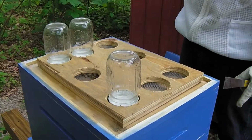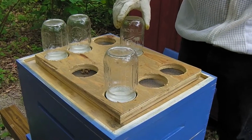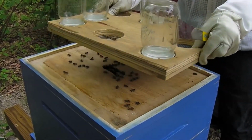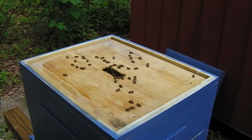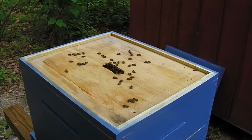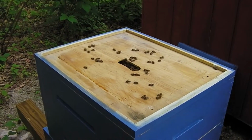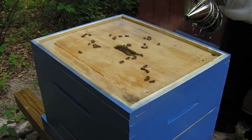Oh, there's a little bit still left in here. They're eating it. I'm shocked. I thought they were going to have a tough time. I just don't think they needed it before. I think they were out foraging enough of it. There are real specific times when there's a flow and a dearth and all that stuff, so they probably took it as needed.